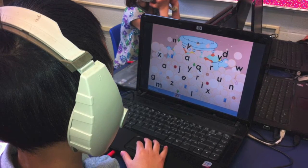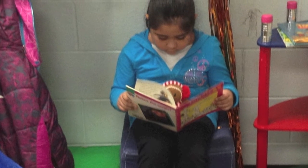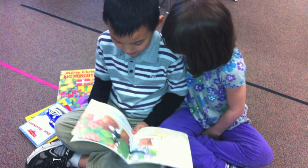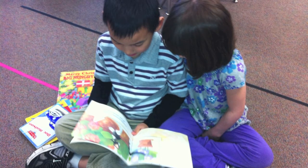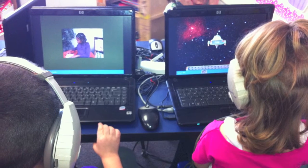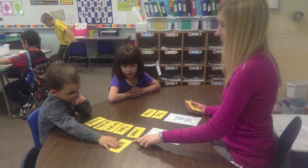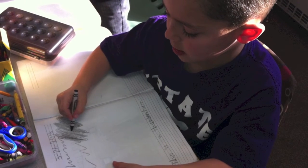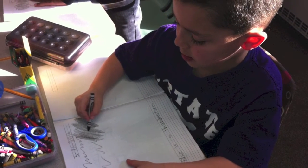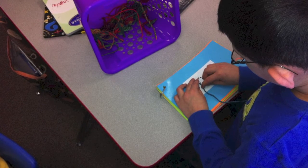We listen to stories and discuss them. We read books to ourselves, to each other, and in small groups. We work on literacy programs on the computers. We work in small groups with a teacher. We practice writing in journals. We work on literacy centers and games where we practice what we have learned.